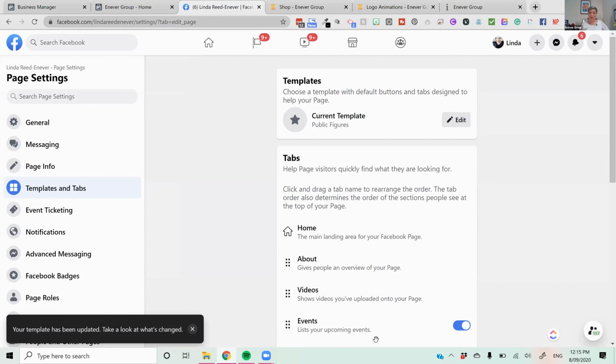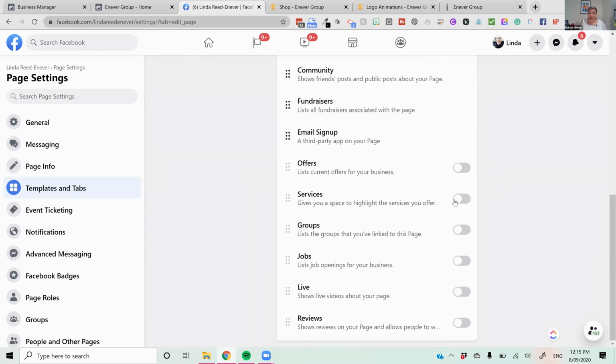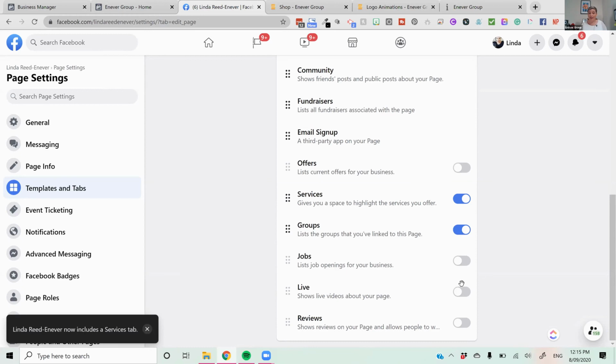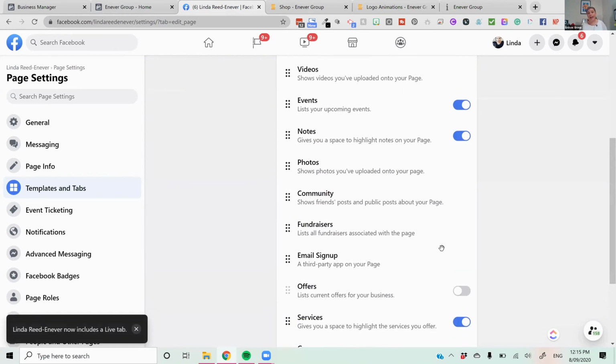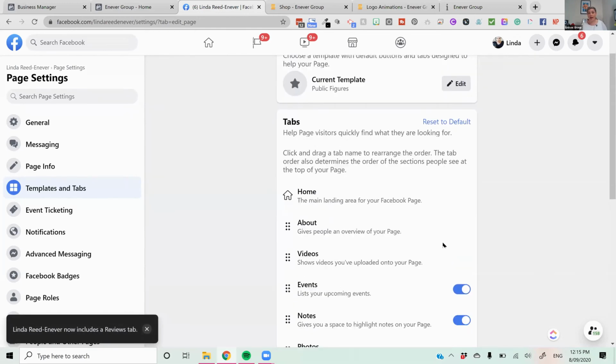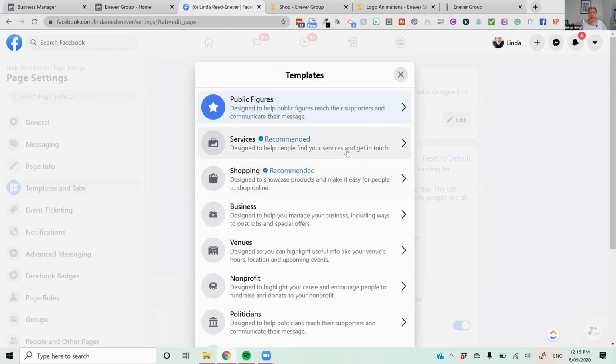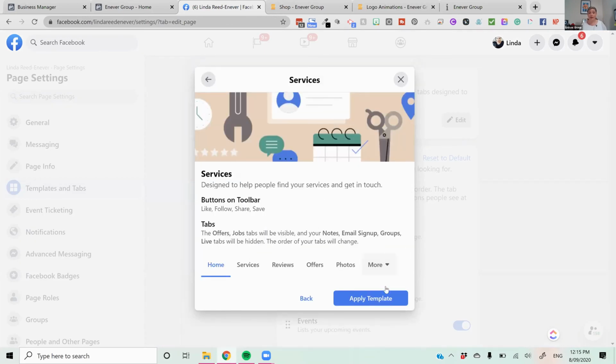And you can change your template through the area, but it doesn't look like it's so great for being able to add tabs. Facebook are being particular about making sure that you're only adding the tabs that they want right now. So they want the lives and the reviews and the services, but I can't add a shop one to this one here. So I can't add the shop feature. So I would most probably go back to the business template, or the services template, which they're recommending for me, which is services, reviews, opportunities, more.